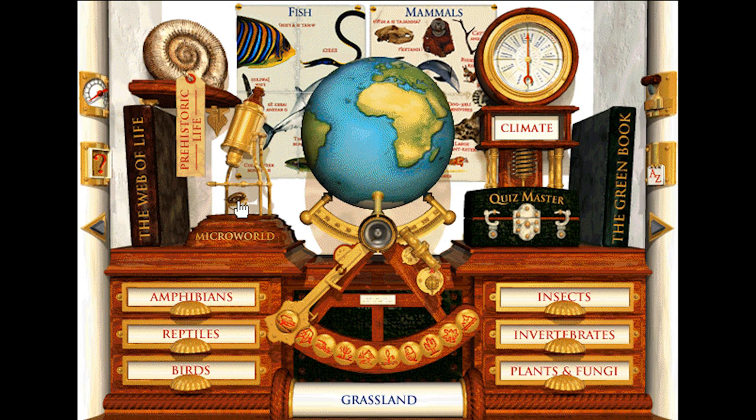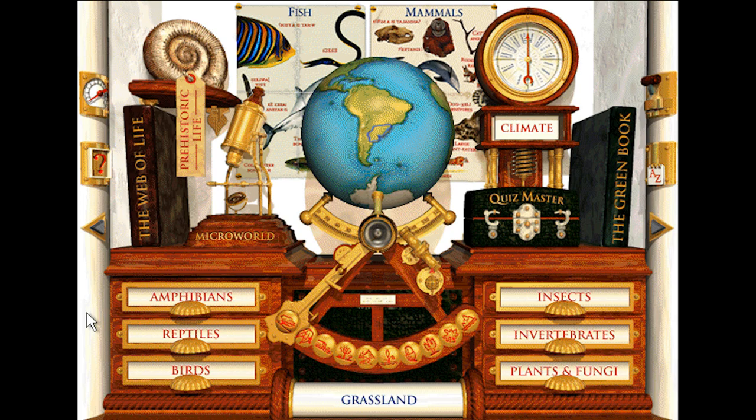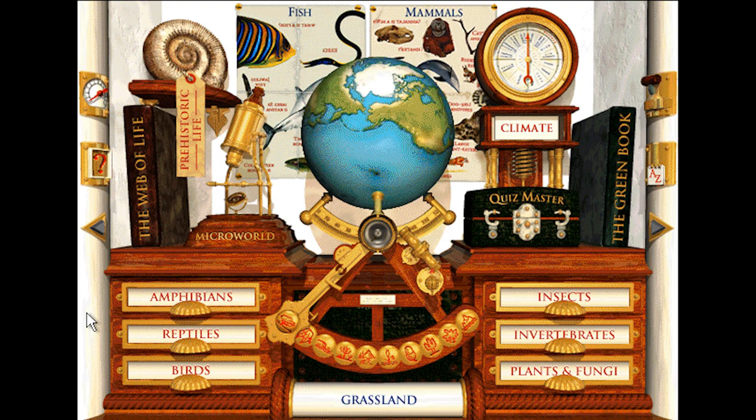Grassland covers more than 20% of the Earth's land surface. The grasslands of South America are called the pampas and have hot summers and mild winters. The sweeping prairies of North America are home to an endless variety of plant and animal wildlife.